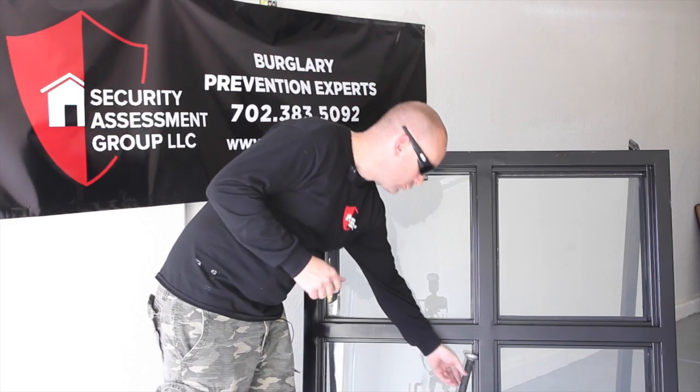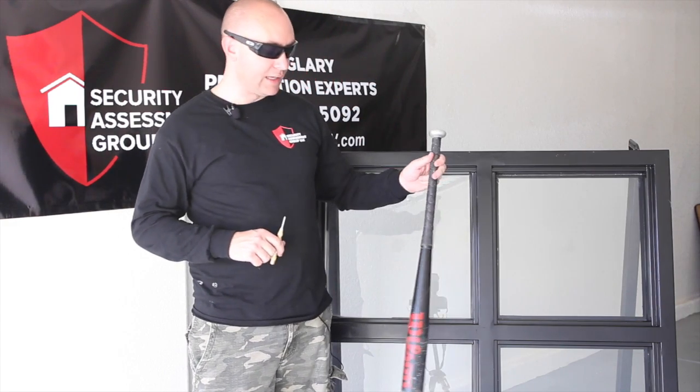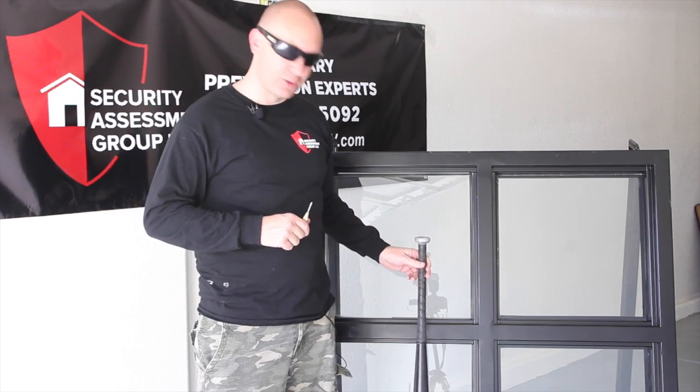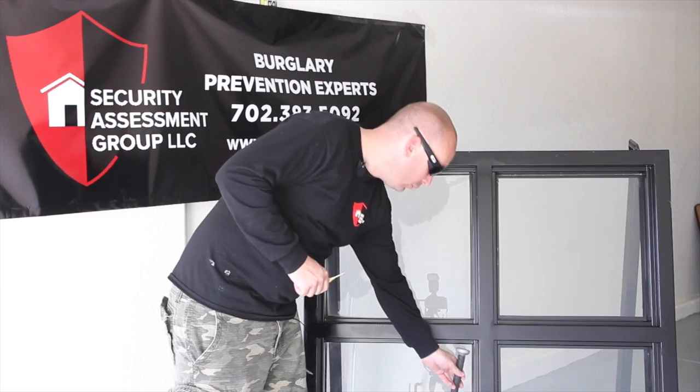So after I use my center punch, I'm going to take our baseball bat here and whack it a couple good times and see if we can't get through it doing that. So without further ado, let's see if we can't break some glass.